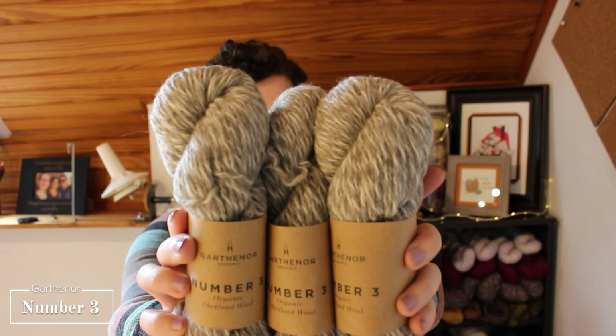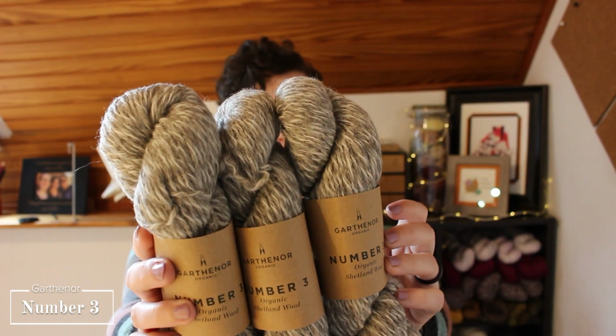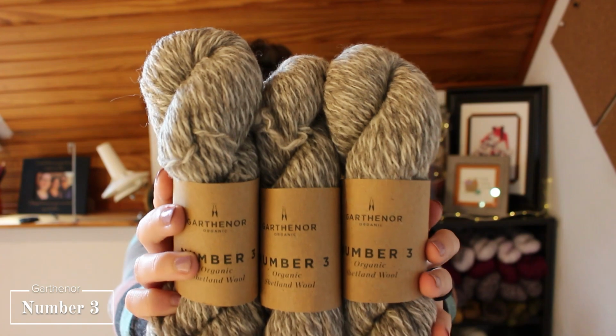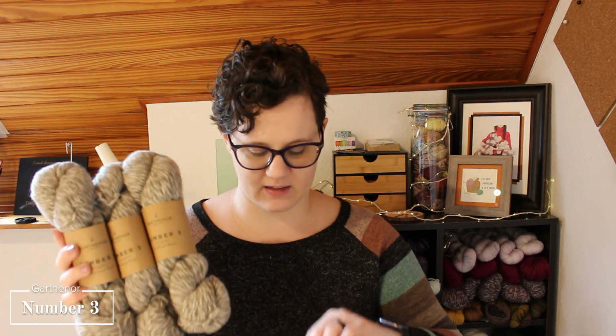I also bought a hat quantity for myself. This is their number 3 base. These are also 50 grams each and 115 meters. And this is 100% organic Shetland. And so it's this nice gray and white marled together. And I'm very excited to knit these. I think this is going to be lovely hats.